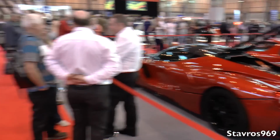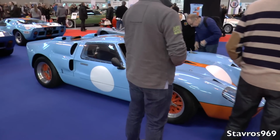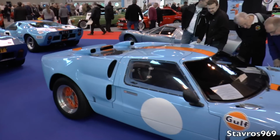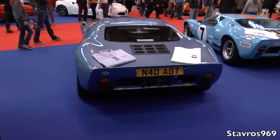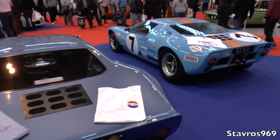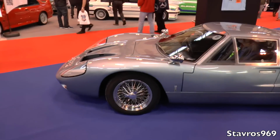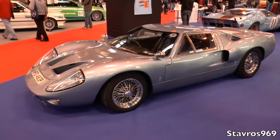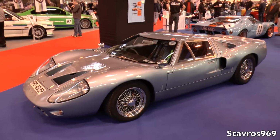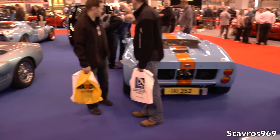And across from all the Ferraris, we have some Ford GT40s here. Very nice collection of GT40s. Every year I come to this show, it just seems to get better and better. Absolutely fabulous.